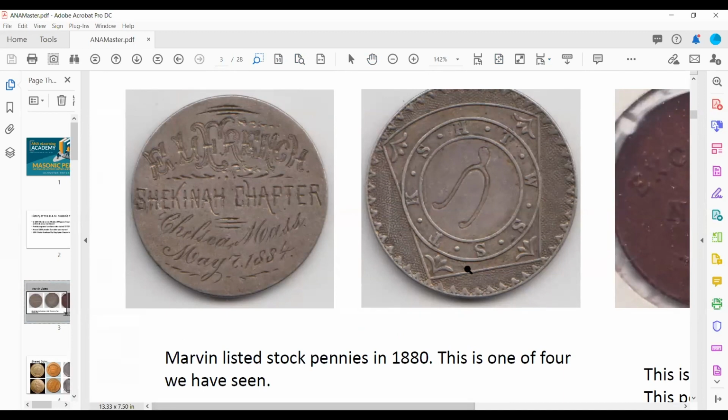But this is one of the early stock pennies. I've only ever seen 4. I've got 3 of them. One of them appeared on eBay one night. I looked at it, came back in 10 minutes and it had already been sold. It had a buy it now of $300 and some, and I was having to think a while before I did that.